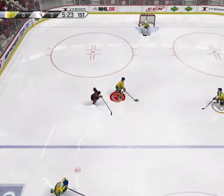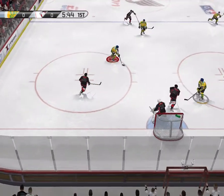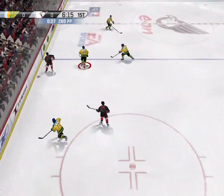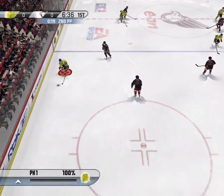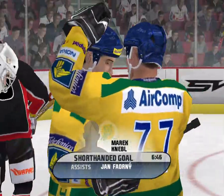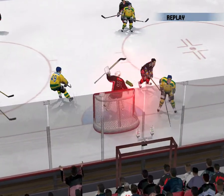It's turned over in the neutral zone. In front. Leaves the box and turns the play from a 4-on-4 into a power play for his team. One-time shot. He scores! Shorthanded! You know, Jim, when you catch a one-timer like that, it's almost a guaranteed goal.